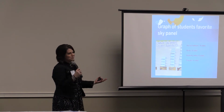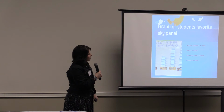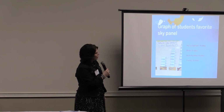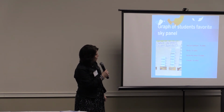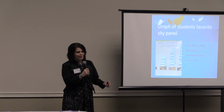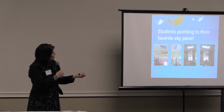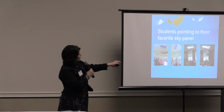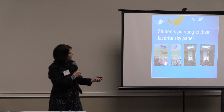The graph of students' favorite sky panels. I just did this, just curious what they thought about them. The hot air balloon sky panel was the favorite one. The birds got 8 votes, butterfly, kites, 4 votes, and then just the plain clouds without anything else, 4 votes. And this is just a picture of my kids in groups pointing to their favorite sky panel in the classroom.